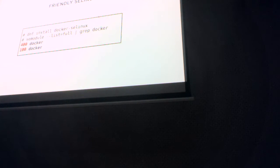And if you try to install Docker SELinux, you try to ship all Docker policy, and there was a conflict. So you were not able to override distribution defaults. Okay? So there are big changes.